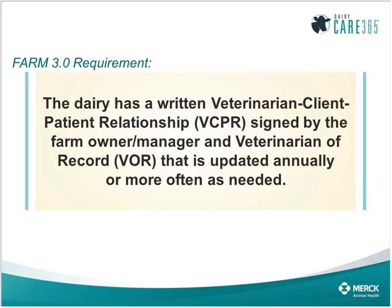According to the American Veterinary Medical Association, a VCPR means that the following requirements are met. Number 1, the veterinarian has assumed the responsibility of making medical judgments regarding the health of the patient, and the client has agreed to follow the veterinarian's instructions. Number 2, the veterinarian is readily available for follow-up evaluation or has arranged for veterinary coverage and continuing care and treatment. Number 3, the veterinarian provides oversight of treatment, compliance, and outcome. And last but not least, patient records are maintained.